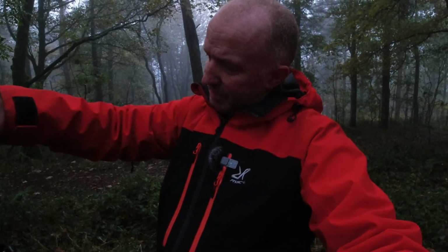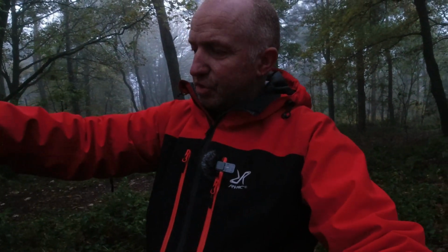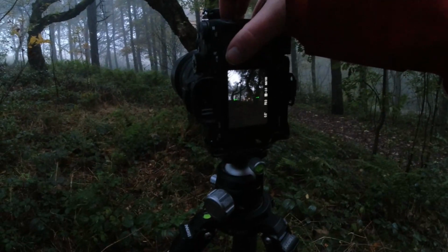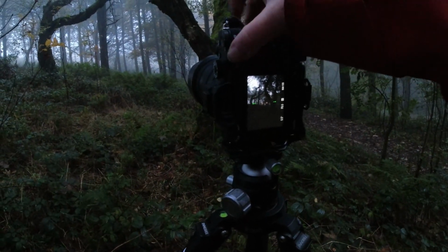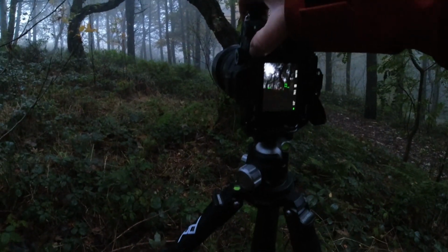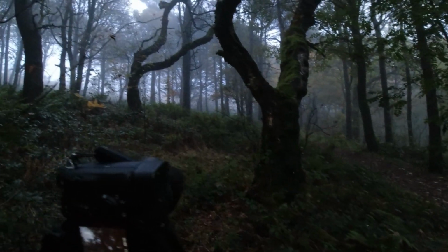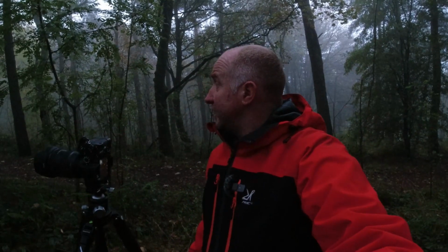I'm at f11. I'm going to adjust that down to probably about f8, just so I get a bit of drop off in that background, to emphasise the fog a little bit more. I'm focusing on this tree in the foreground, with back button focus as always, and the 2-second timer. So I focus on this tree just so the background drops off a little bit. I'll try and get around this side too. I'll pop both images up for you now, for a couple of starter images. Rather nice, is this.